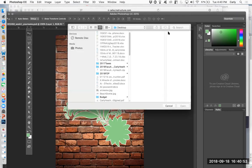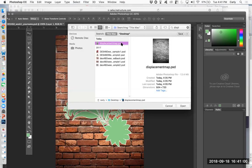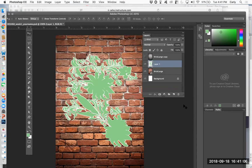And this part here, this is where I'm going to go to the displacement map that I made. And see how it has to be black and white in order for it to work. Now I'm going to click Open. And see how 20 was really, really extreme. It really distorted it a lot, right?